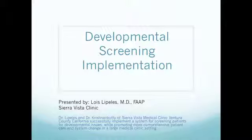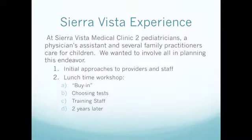I'm a general pediatrician. I don't have any specific training in developmental pediatrics, but after 30 years in general peds private practice and the past 4 years with the county system, I've learned a lot. And the other pediatrician at Sierra Vista and I took responsibility for developing a system within the clinic to implement developmental screening, and I'll share our experience with you. Sierra Vista is one of the county clinics in which we have 2 pediatricians working as one full-time equivalent, a physician's assistant, several family practitioners, 2 LVNs, and a bunch of MAs.